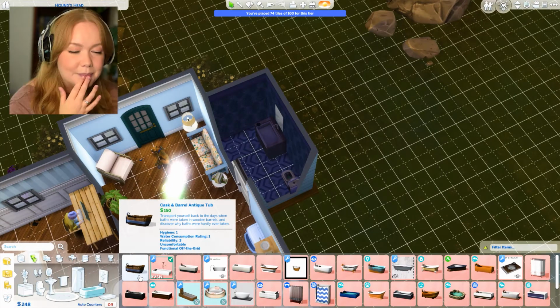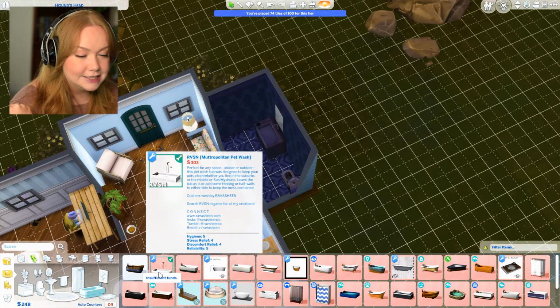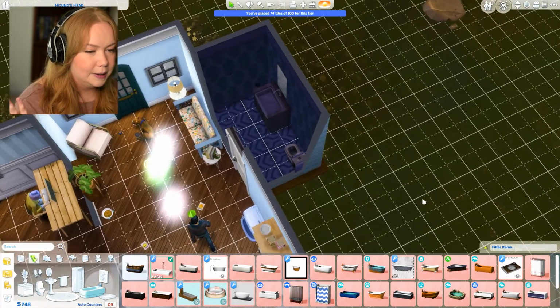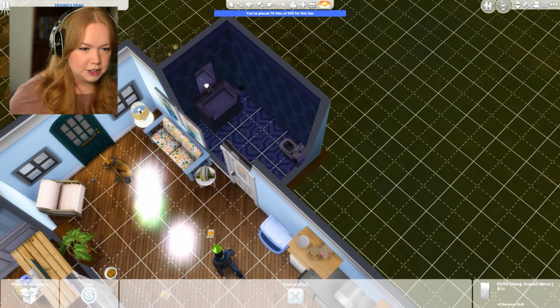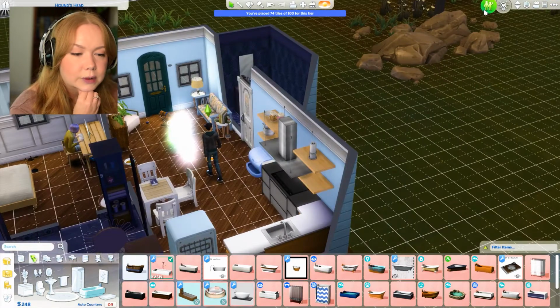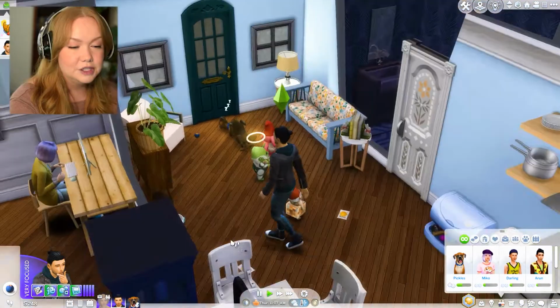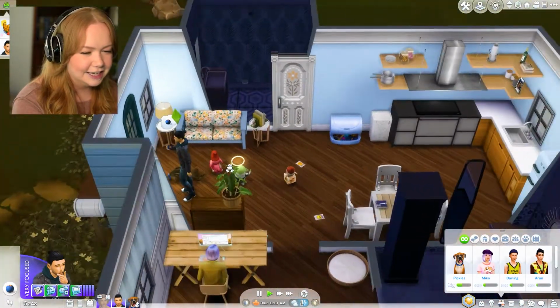Oh gosh, this cask and barrel antique tub. There is a pet wash that I have as CC, which would be really, really cute. I wonder if we could fit that even outside, but we don't have enough cash at the moment, which is fine. But I'm thinking that could be a really cute option, having a little outdoor bath station. I'm just going to have to wait until Maya comes home from work because we don't have the cash right now. Right now we just have a really stinky Pickles in our house, which sounds like an incorrect sentence, but it's not.